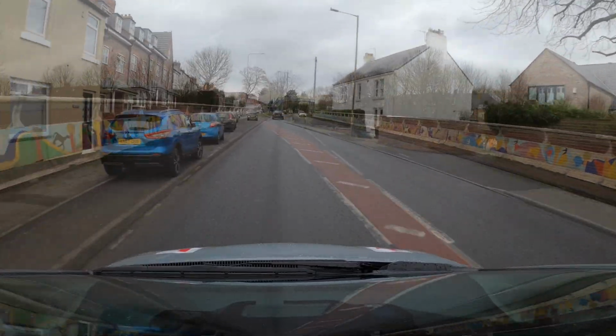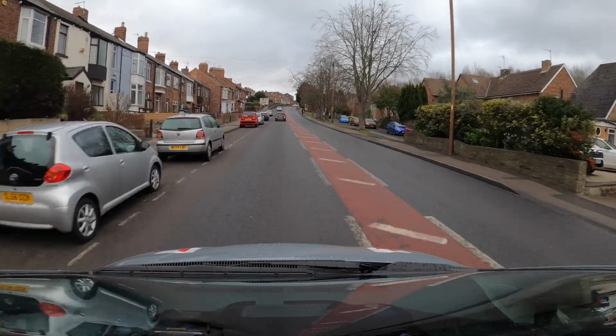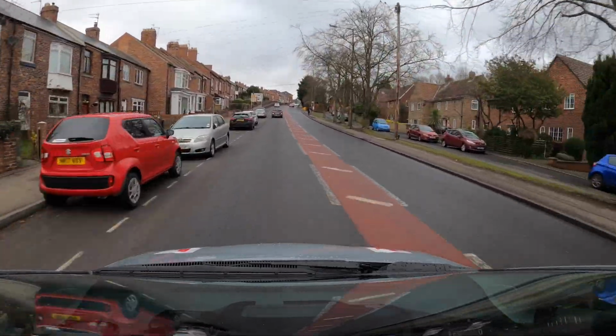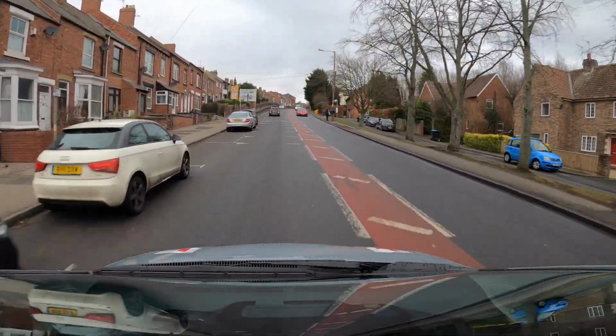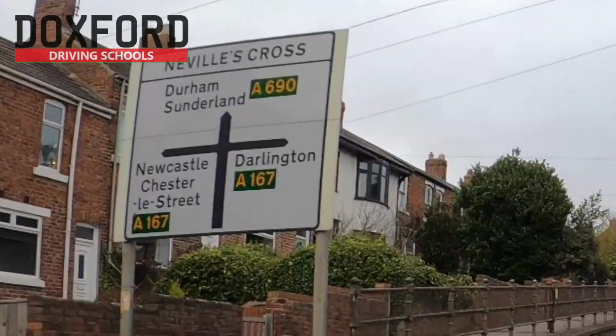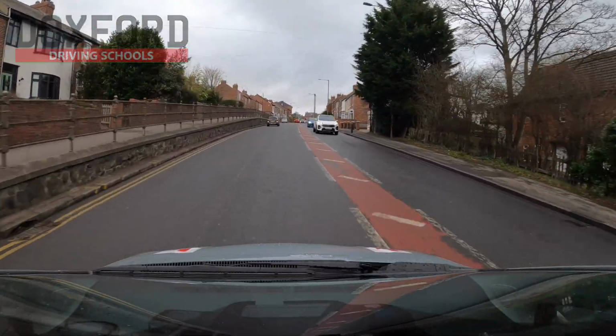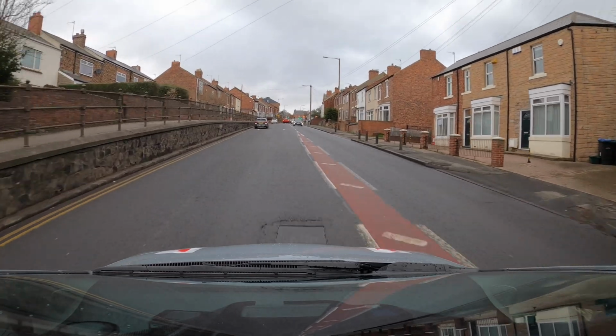And this time we're heading up the hill. We're going to turn right at the Nevilles Cross junction, heading towards Darlington. Stay in the right quarter of the road.